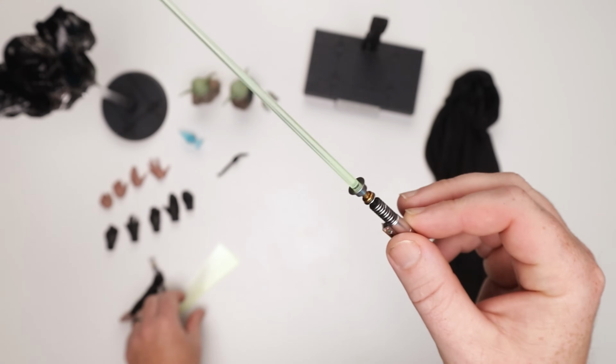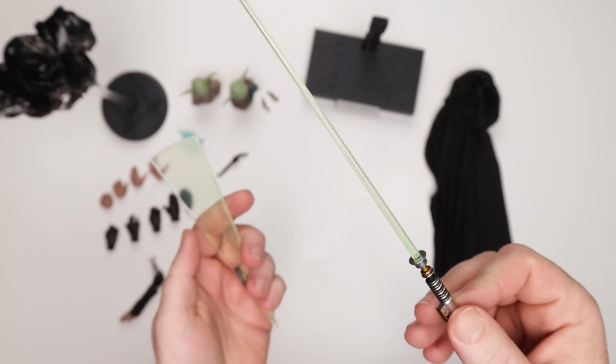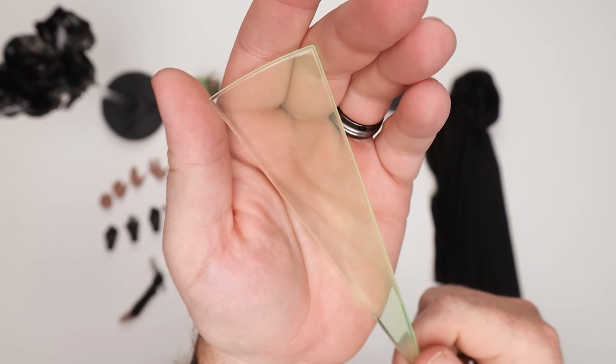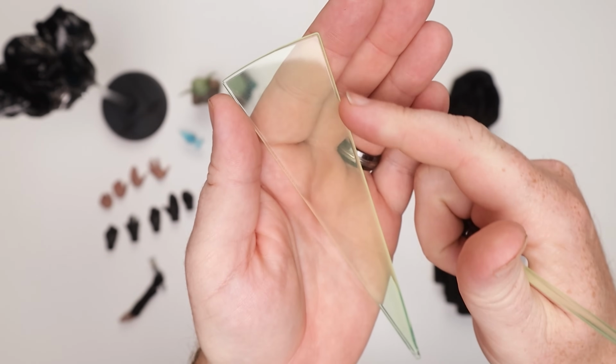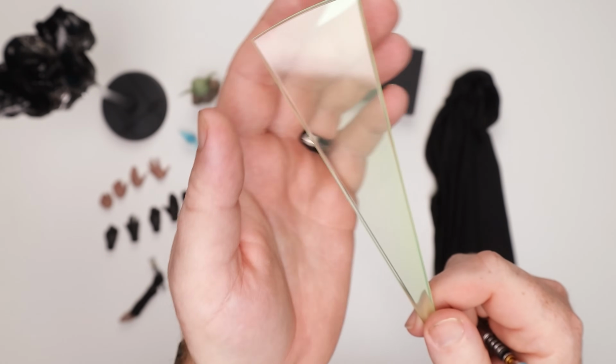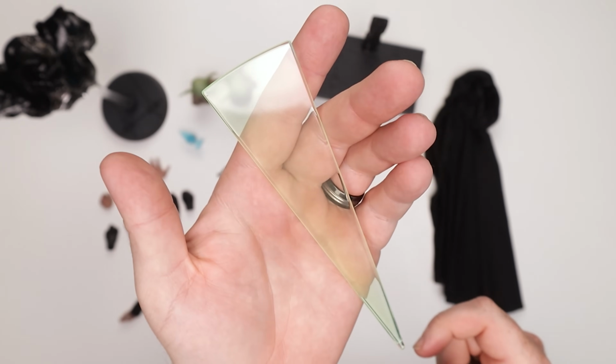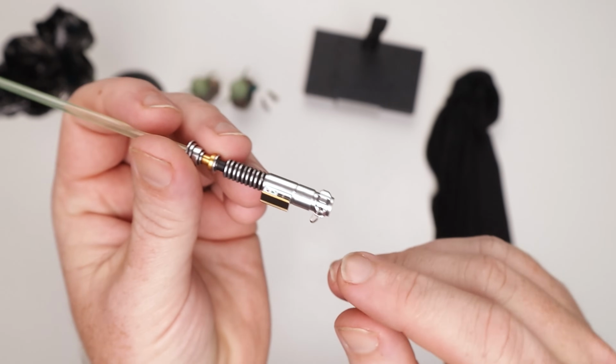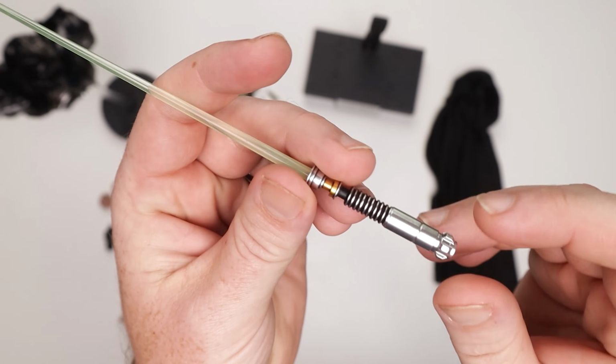So we got two options on this, just like we've had before. We've got the lit hilt. We've got the motion activated, swooshing blade here, which goes from a dark greenish to a translucent. That'll look a little better on different lighting. But here it is, the hilt. We do have a little D-ring right here. You can hook up on his belt.